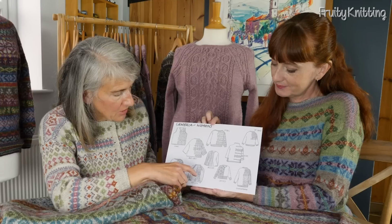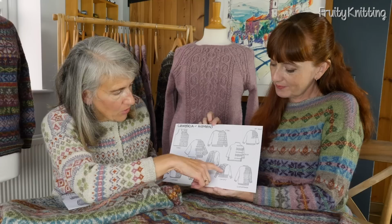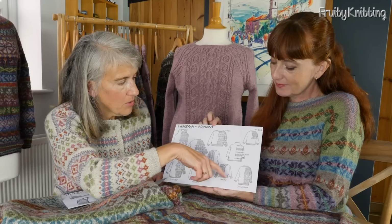But as you can see here, we've got a peplum stitch here, and then we've got a very sort of fitted cardigan here, and then we've got some oversized garments here. So I can run through and show you.